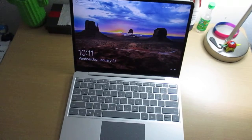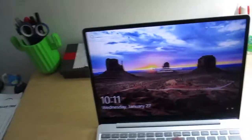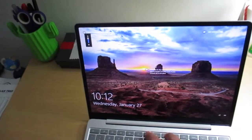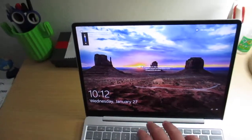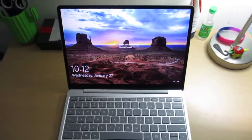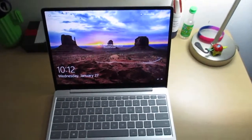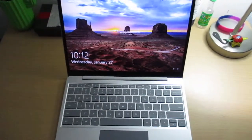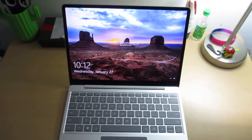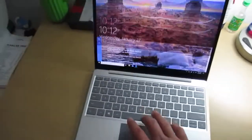Although I will note that on my particular one, I've had issues sometimes where the screen brightness won't stay consistent. It'll kind of go sort of up and down like this automatically. It only happens sometimes, but it is an issue that I've noticed with the Surface Laptop Go. So just be aware of that. I'm not sure if the screen's supposed to be like that or if it's some sort of defect, but that's something that I have noticed.